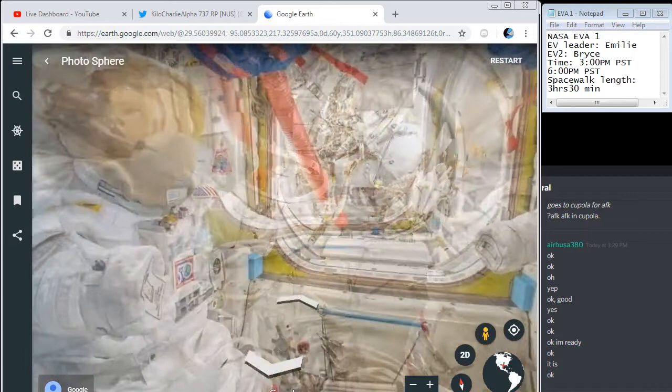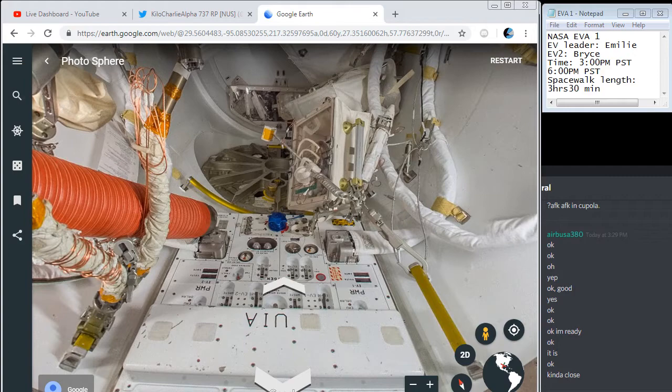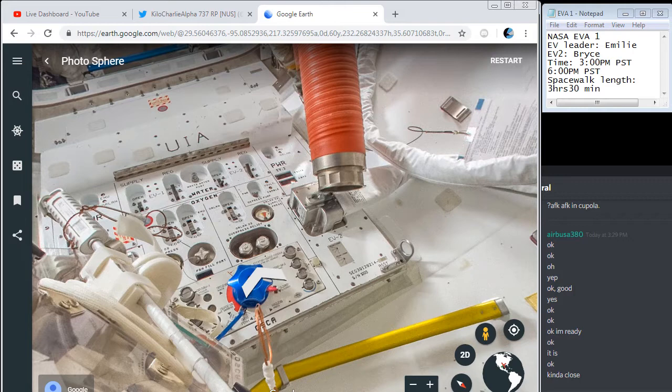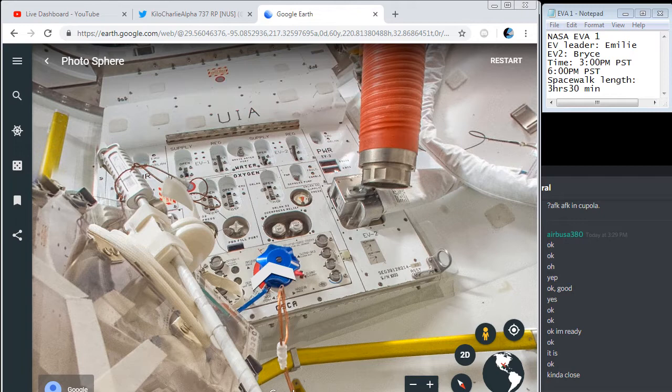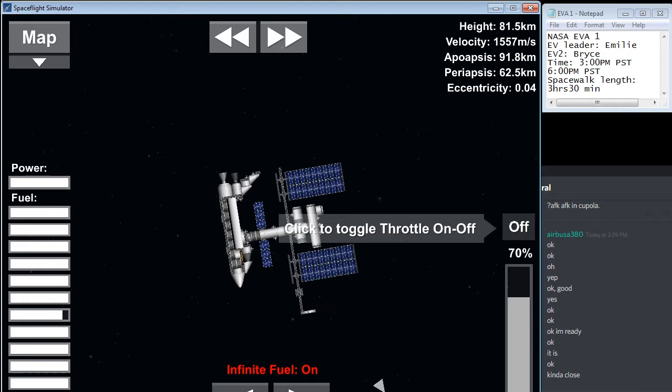Alright, Bryce, how close are you to the tethers? Wait a minute, are we just gonna... Actually, what if we just hooked them in the Canadarm 2? We could do that. Alright, but it depends on what he needs to work on for today's EVA. Well, we're trying to get him over to Harmony. I see. Yeah. Alright, Bryce, don't tether yourself in yet. We might actually be hooking you up to Canadarm 2.